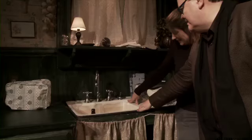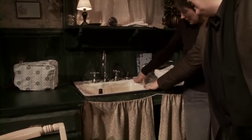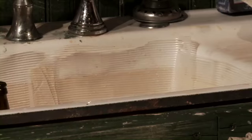Another thing I noticed, it's got a rubber lining. That's right. What is that? Why? There's so much clanging around of washing dishes and throwing things into there. It can be so noisy that it would drown out the actors.